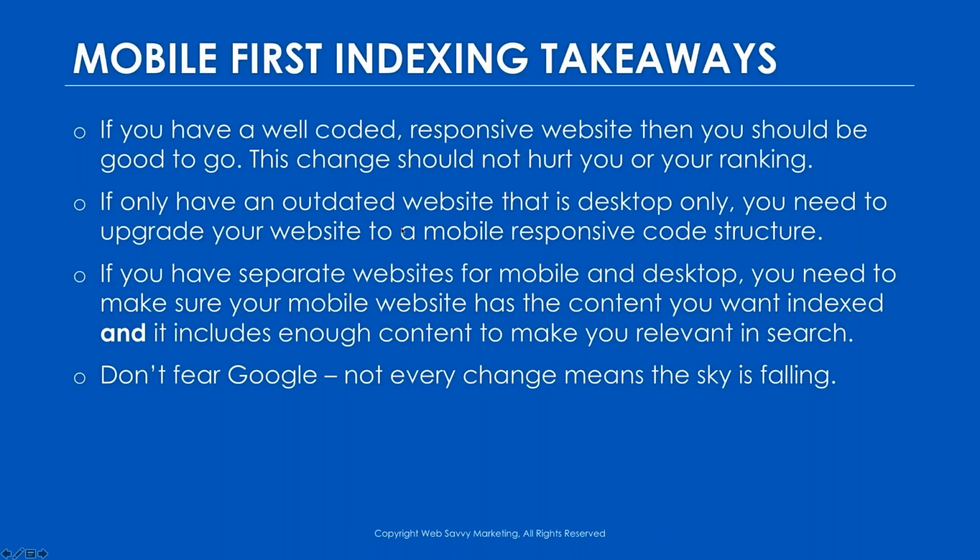So what are your takeaways? Have a well-coded, responsive website, and you should be good to go. You don't have to stress about this, right? It's going to roll out. You're probably not going to see very much change. The only change you might see is if you have competitors who are not mobile friendly or have done really jacked up mobile presentations, they might get downgraded, and that might boost you up, right? So that would be a positive for you.